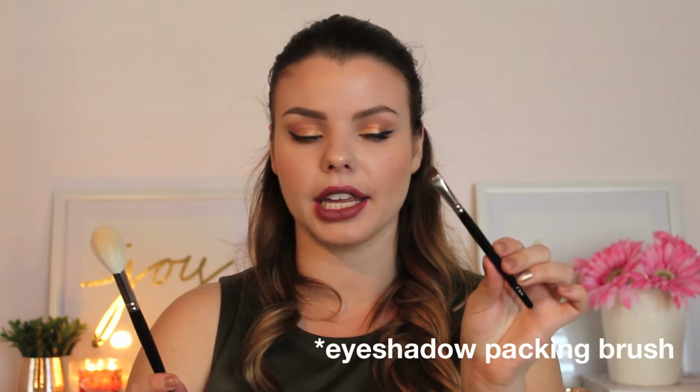This one I've used for highlighting. I used it today on my cheeks. And this one is just a very dense packing brush. I used this today to pack the color on my lid. It doesn't allow for a lot of fallout because the bristles are so packed in. It just kind of gets the product in there. Highly recommend these brushes. I'm not sure where they sell them, but maybe they sell them online. Go check them out. They are awesome.